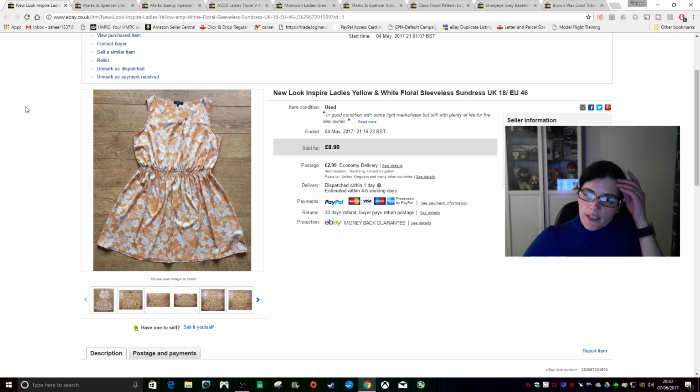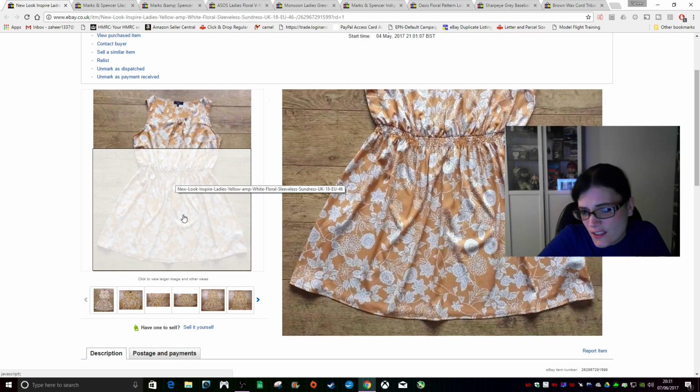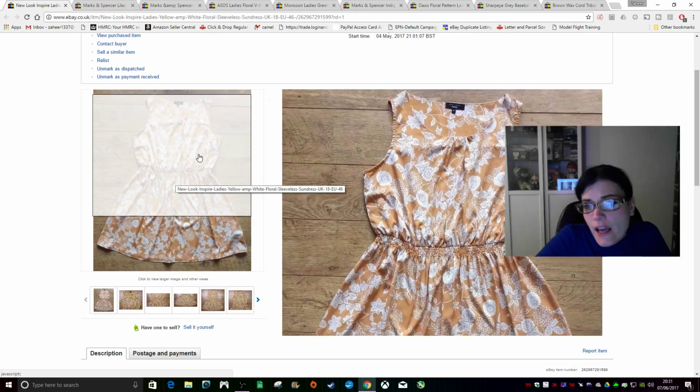Right, I believe this was a boot sale pickup. I think it was one of my first boot sale pickups that I made. I believe it cost me £1. Now it's a New Look, quite a pretty summer dress. The colour didn't actually come through on this one. This was a stage where I was playing around with a lot of flat lays.